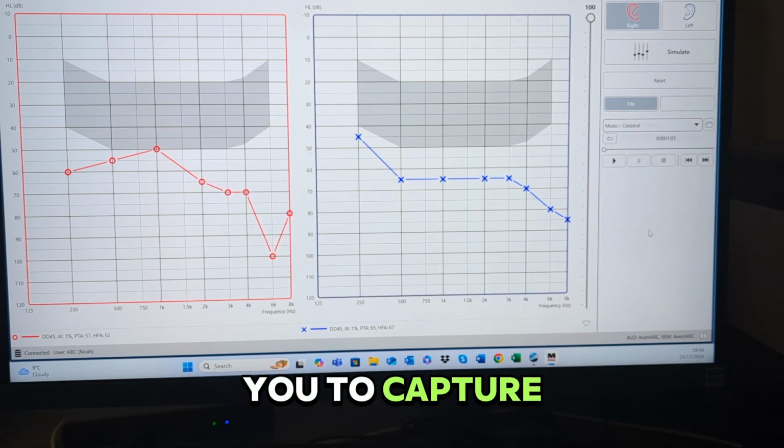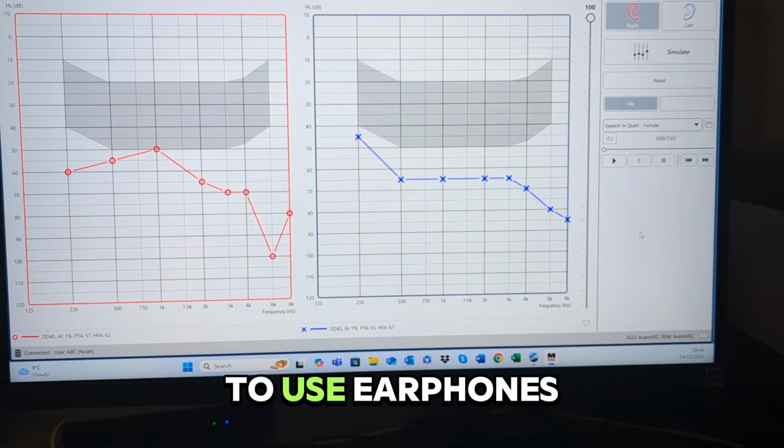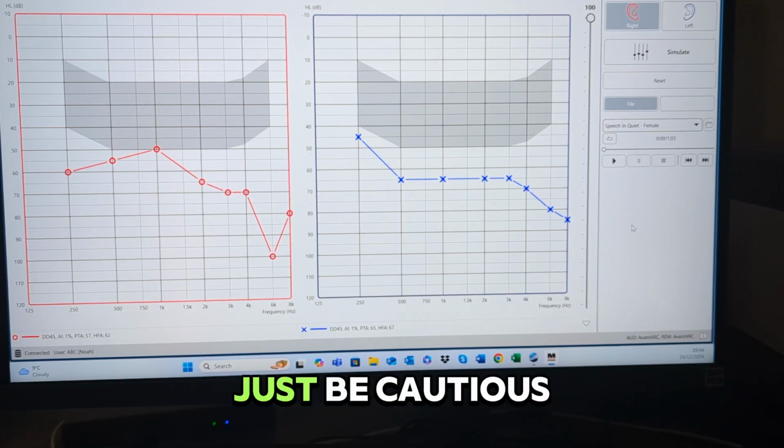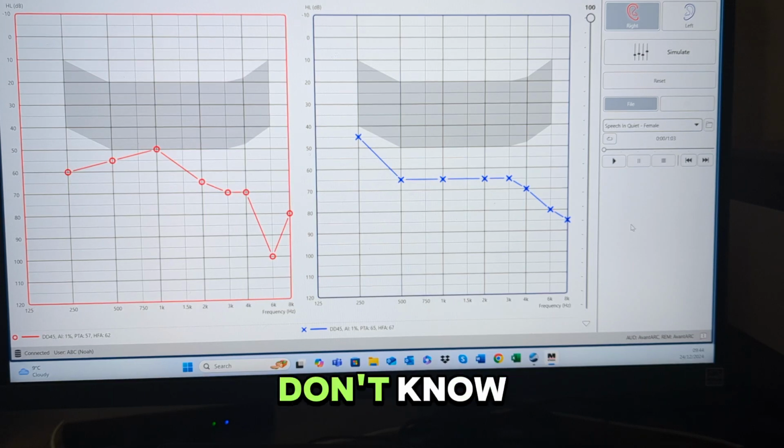So in order for you to capture this simulation, I would recommend that you, as always, use earphones when you listen to the simulation, or that you have your audio device's volume turned up to the maximum. Just be cautious not to cause any noise damage when watching these videos. I don't know about your own audio set, but just as long as it's safe and you can hear the simulations, you'll get the best out of it.